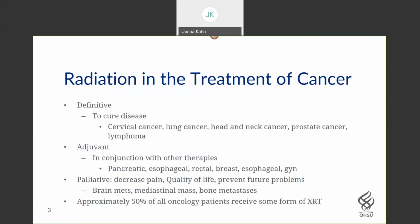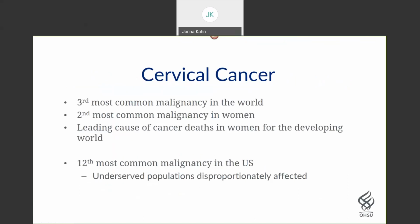Palliative is usually for decreasing pain or improving their quality of life and potentially preventing future problems. We've talked about that in our previous lectures. And approximately 50% of all oncology patients receive some form of radiation. So we're going to talk a little bit about some of the gynecologic malignancies, including cervical cancer, endometrial cancer, and vulvar cancer. We'll start off with cervical cancer.